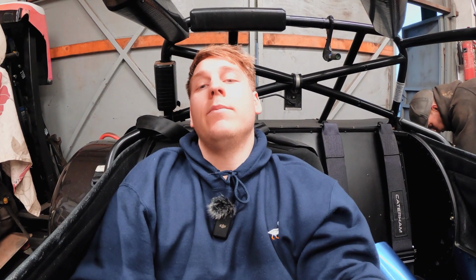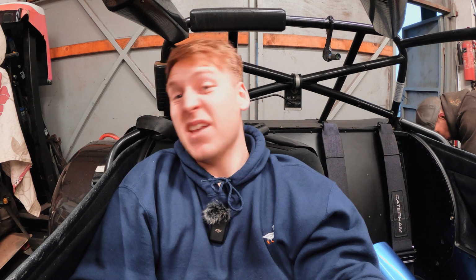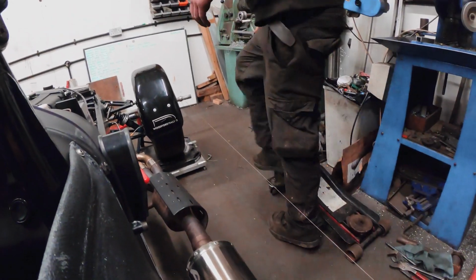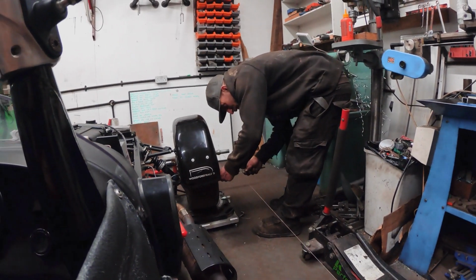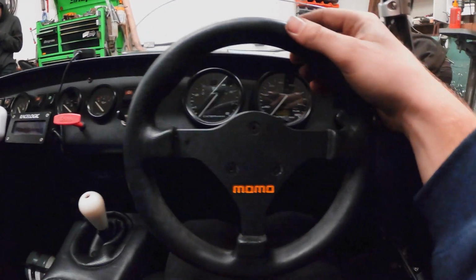So about 20 million hours later and four cups of tea, we are corner weighted, and it's probably the best it's ever been corner weighted, which is really good. Dan has now pulled out the string line and he's measuring it up, so now we're doing the tracking. Is the steering wheel straight, please, mate? Steering wheel is, yeah, dead straight.